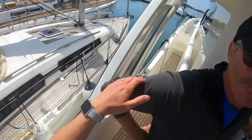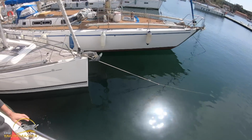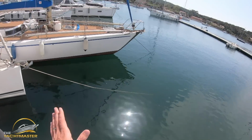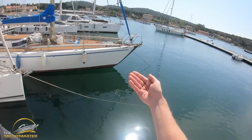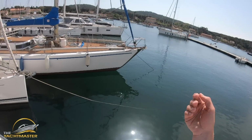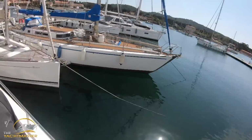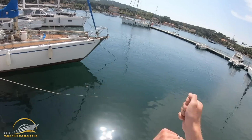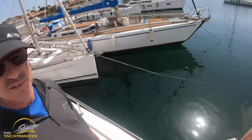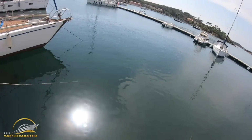So let me just show you something. We're coming in. What you're doing is essentially correct. The one thing you're not thinking about is the effect the wind's having on you. So when we're coming in here, I want to be as far over to my safe zone. Down there is my danger zone, because you see the wind's constantly pushing us against there. So for me to then take over and correct, I have to use a lot of power to bring the bow towards the safe zone and then rotate the boat.